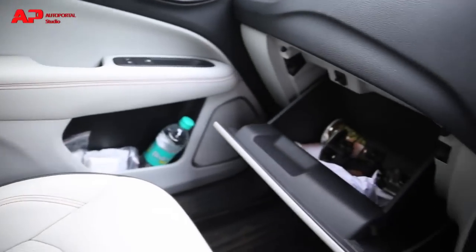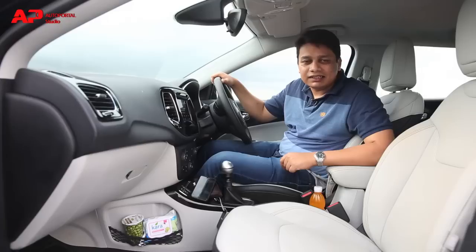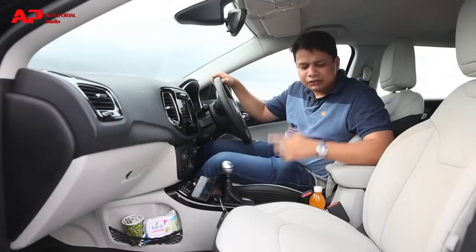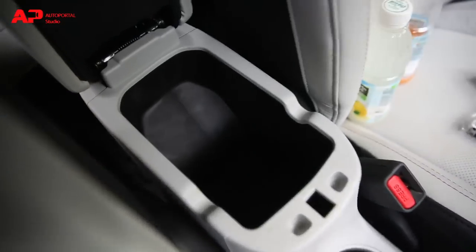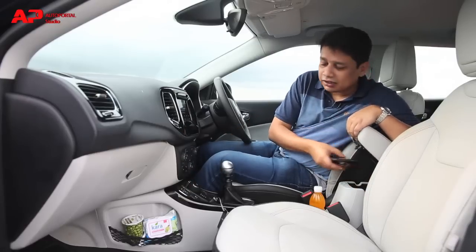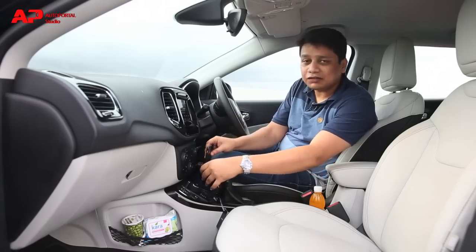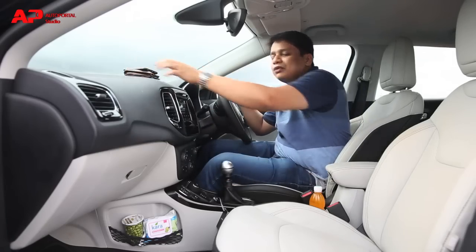Well, even though the glove box might be okay in terms of its shape and size, overall in terms of utility places, the Jeep Compass is slightly behind its other rivals. You do of course get this huge box where you can keep your cell phone and your wallet, but if you don't really want to keep your cell phone and wallet over here, then there's no other place over here where you can keep them, unlike its rivals which have plenty of places ahead of the gear lever, and there's also no place over here where you can keep it.